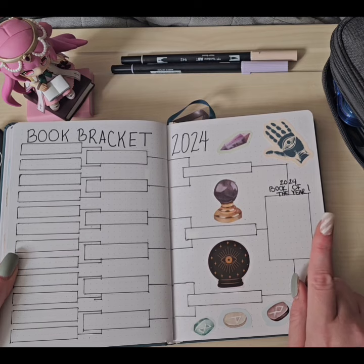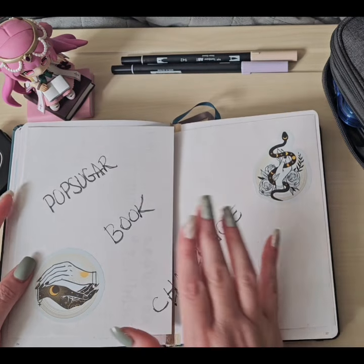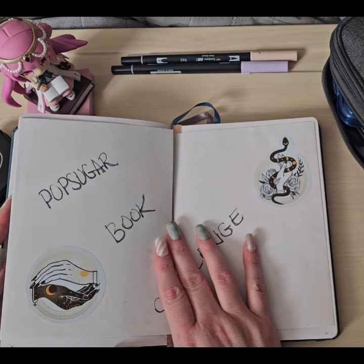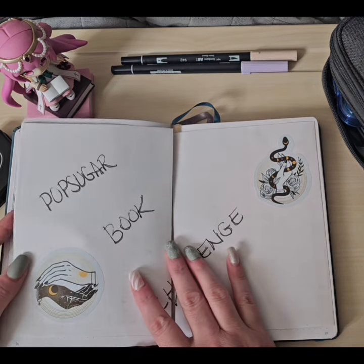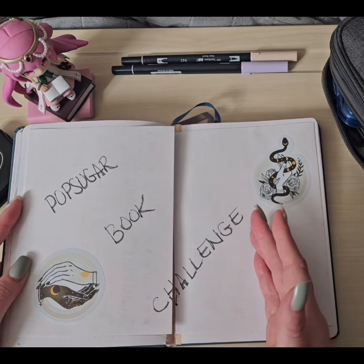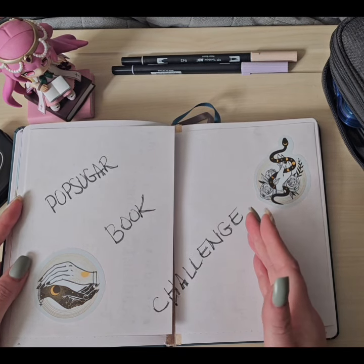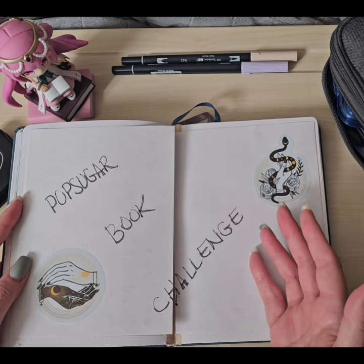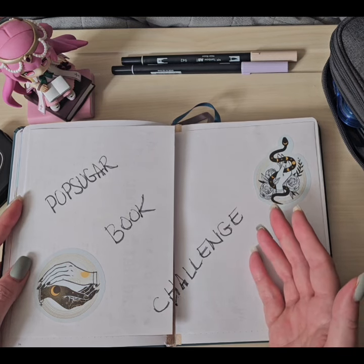This is where things get weird. I had this double page here that I didn't know what to do with. I thought I had it set out specifically for something, but I couldn't remember what. So I decided, okay, I'll put in the Pop Sugar Book Challenge here. I was going to put it in the back as a tip-in, but then I thought, well, I'll just put it up front. But it looks kind of ugly in there. Again, though, I just tried to make it as cute as I could. It's a tip-in.